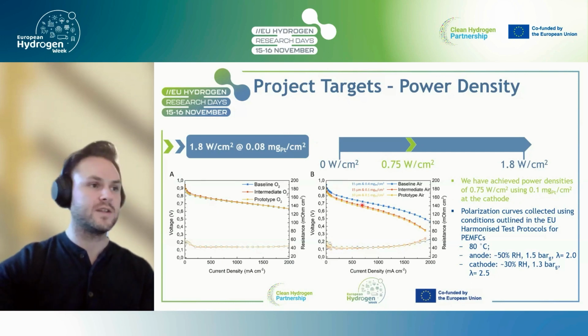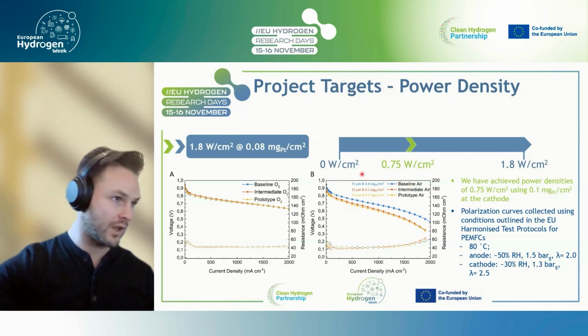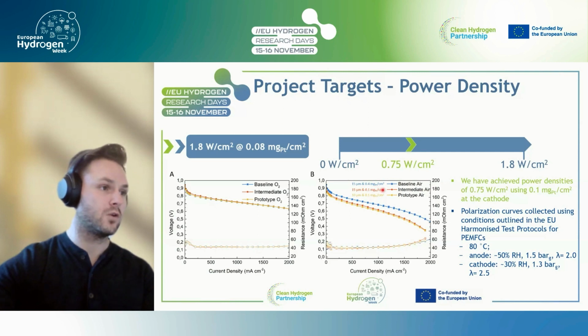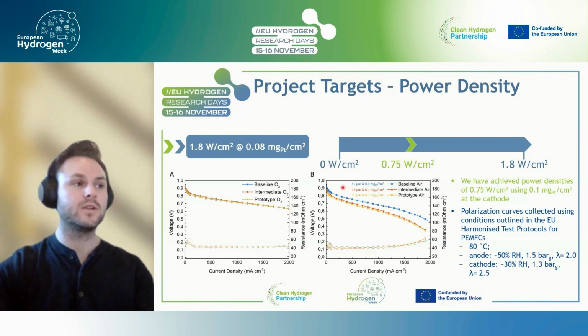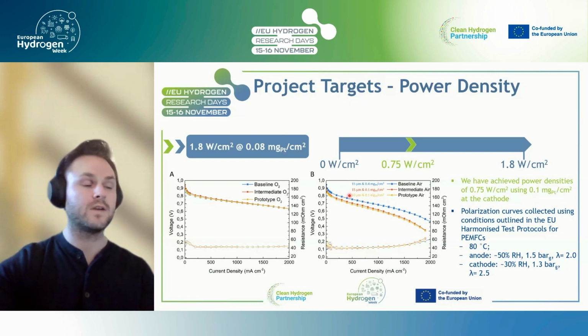You can see here in the polarization curves, what we've really done is looked at three different iterations of material. So we started off with our baseline catalyst-coated membrane, using a membrane that was 15 micrometers thick, and we started with 0.4 milligrams of platinum per centimeter square. And then the intermediate CCM, we reduced the total platinum loading so that we kept membrane thickness the same, reduced the catalyst loading fourfold, and so you can really get the effect of the influence of platinum loading on performance. And then we kept platinum loading the same at 0.1, and then we reduced the membrane thickness even further to 10 micrometers in our prototype.